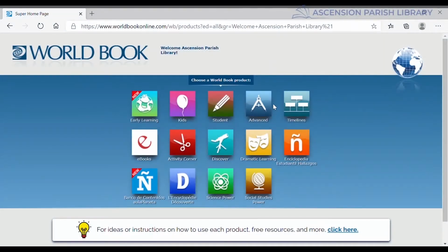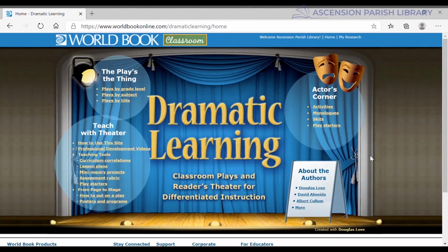World Book Dramatic Learning is very fun. If you have a student who's interested in drama, if you're wanting to work on speech with your student, this is a fun place to start. You have a lot of ways to navigate this site. You can look through plays based on grade level, subject, or simply based on their title. We have different sorts of activities. Maybe you really want to work on speech, so a monologue is really what you're looking for.